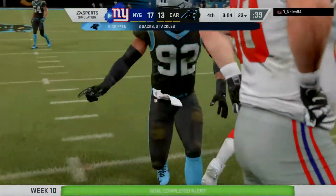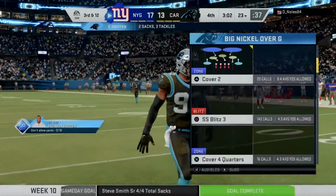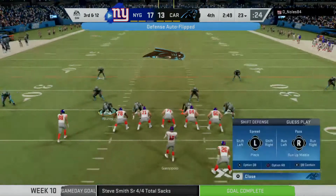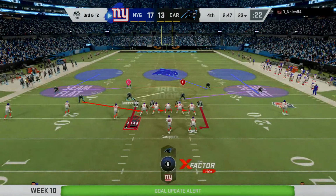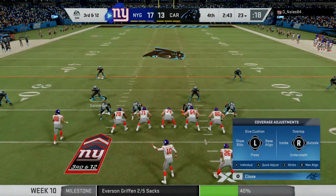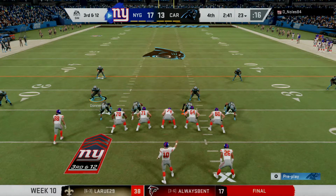Nowhere to escape, and he goes down. Everson Griffin, that is one he will remember. It's sack number 85 of his great career, moving him past Hall of Famer Howie Long on the all-time list.